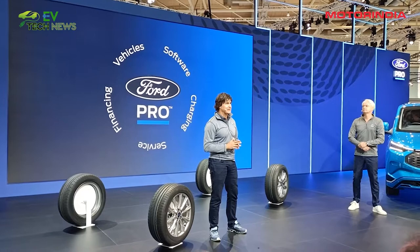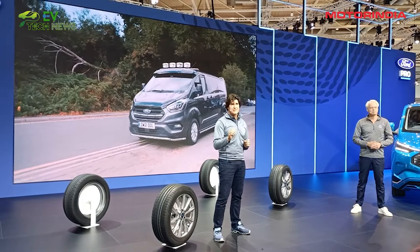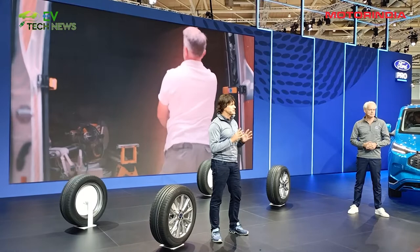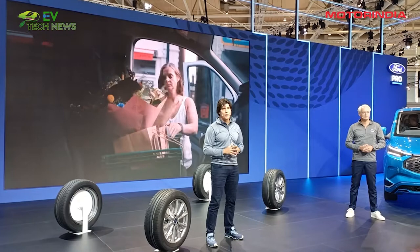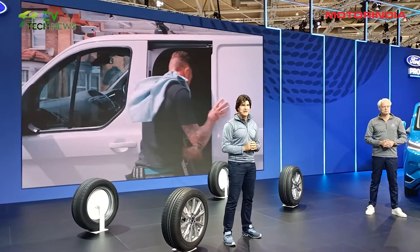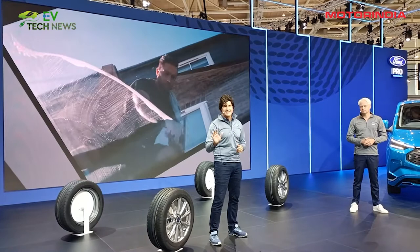Light and medium commercial vehicles are the lifeblood of business that keeps the world moving. And we have looked at the economic impact of vehicles like our Transits. And together, they help to contribute a massive 786 billion euros to European economies. That's the equivalent to being in the top 10 European countries ranked by GDP. These commercial businesses are vital to our entire way of life. But today, they are faced with complex choices. That's why we created Ford Pro, a world-class suite of solutions all in one place to help our customers lower total ownership costs by 10 to 20%.